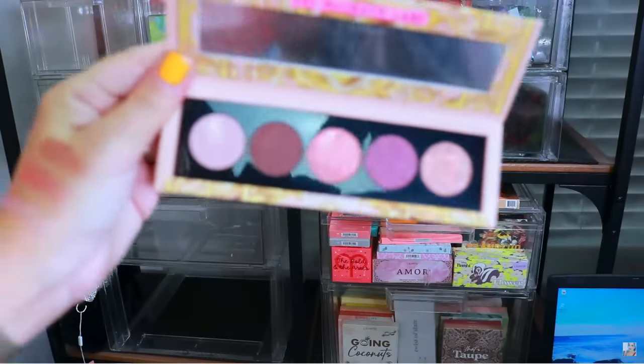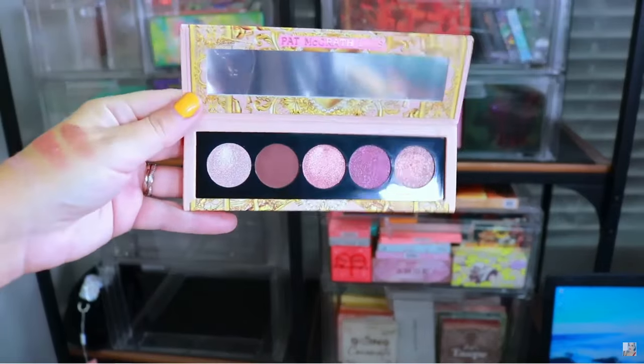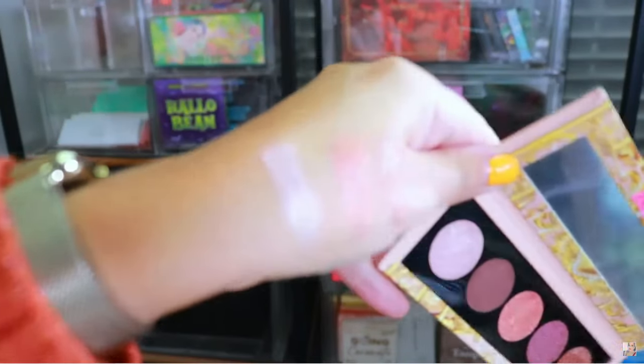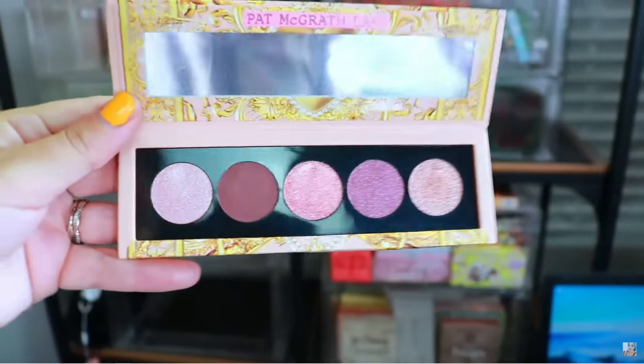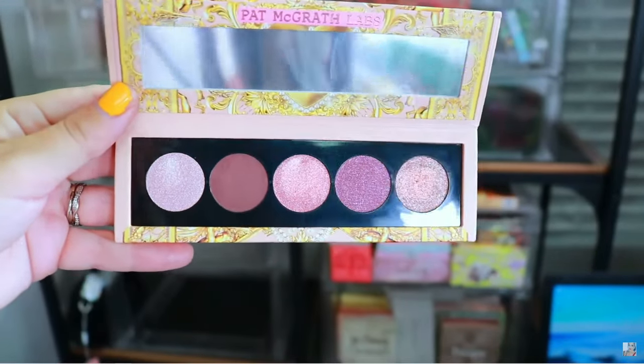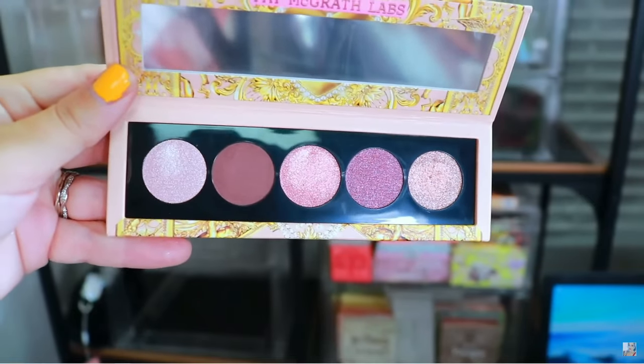We have this cute little Pat McGrath. This is a Celestial Nirvana palette. I swatched some of the shades right here. Those are some of the swatches. It's a palette of all shimmers. You guys know I don't use a lot of shimmers, so I really think it's pretty, but I'm gonna let this one go. I'm gonna let her go.